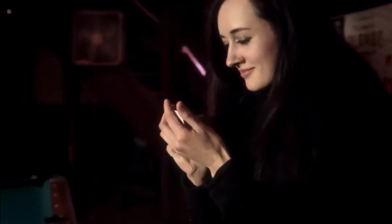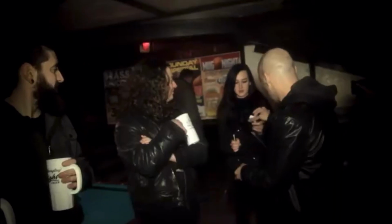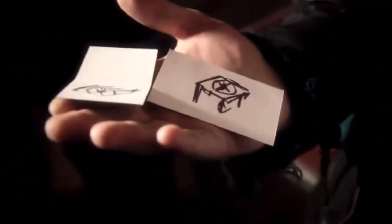Now, this is the world's first and only wallet that allows you to glimpse information that's on a folded business card, playing card, or piece of paper. The spectator's information goes into the wallet folded, it comes out of the wallet folded, yet you are still able to obtain a completely full peek.